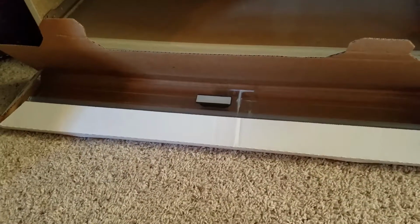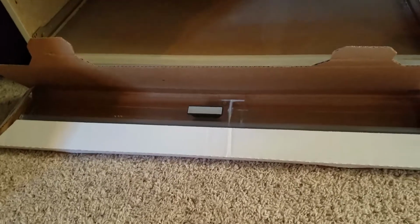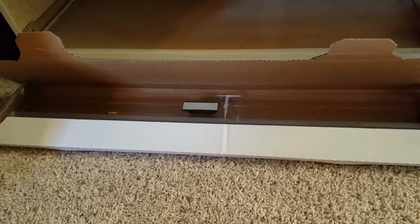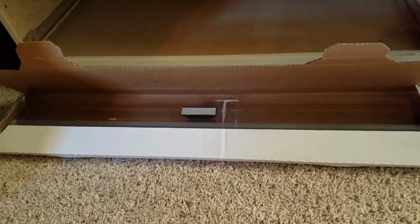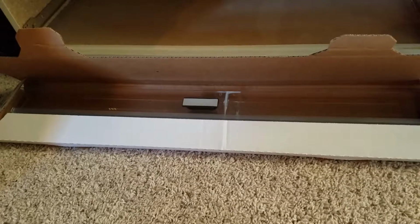Oh yeah, and also about the glass lid here, I called up Pet Supply Plus, and they're willing to replace this thing for me. So I'm going to get another one and hope for the best. This time I'm actually going to open it up in the store to make sure it's good to go before we leave.